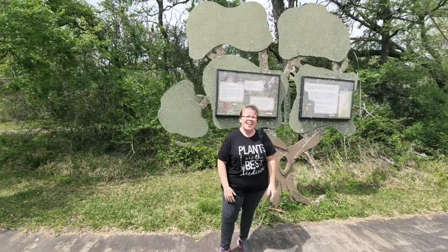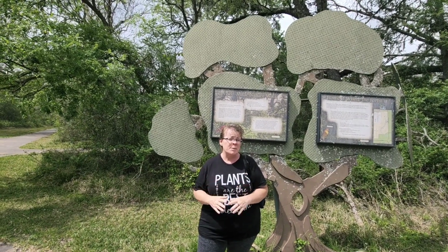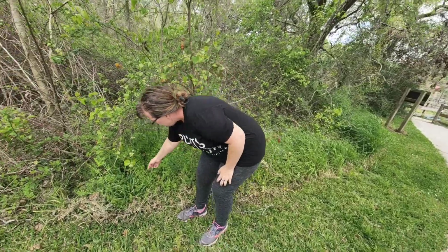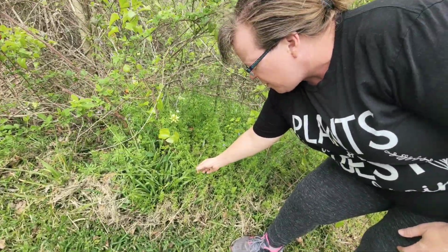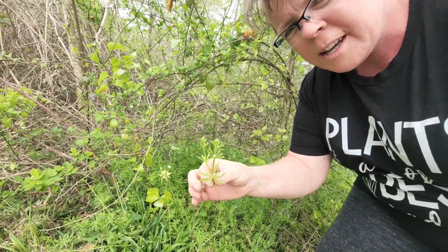Everybody, Bekka here. Today we're going to go out for a nature walk and see what kind of plants we can find. So let's get started. This herb right here, which is cleaver, it's also called gooseweed or Velcro weed.